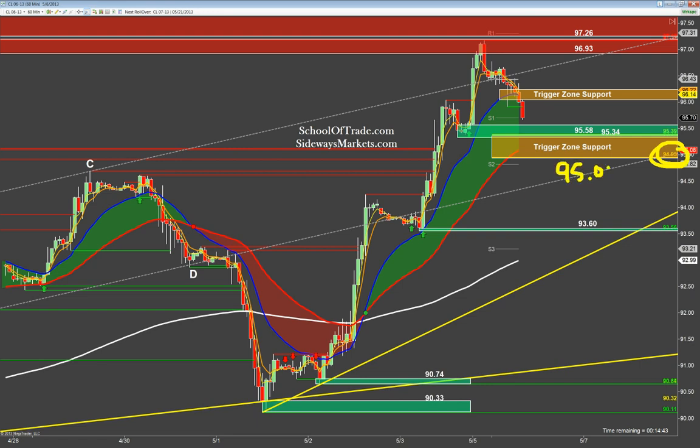That's going to be a psychological level. It's also the line in the sand, that 95 even. If we can get and close below 95 even, guys, we have another wide open space down there to 93.60. So 95 even is definitely going to be our line in the sand between buyers and sellers.